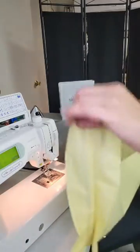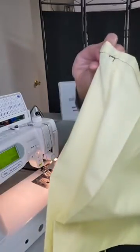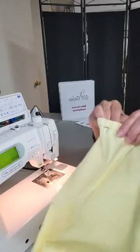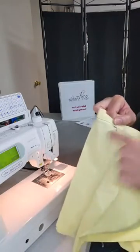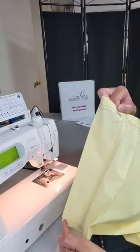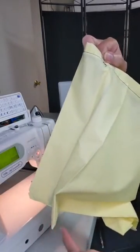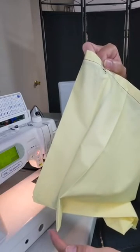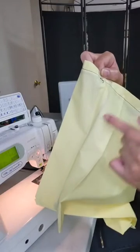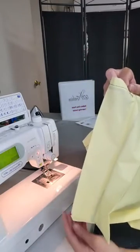When you're done, you're going to end up with a little accordion kind of look, just like this on the sides. This is where you're going to sew. These are the sides, so you're going to sew here. You're going to leave the needle in the project, and then you're going to pivot and sew down across. You're going to leave the needle in the project on this side, pivot, and then sew back up again, and then repeat the other side. That's exactly what we're going to do.